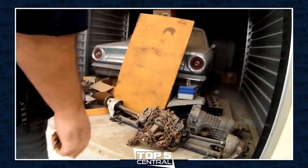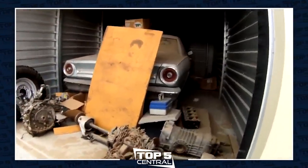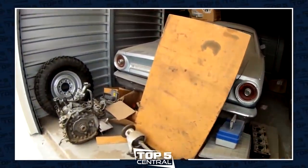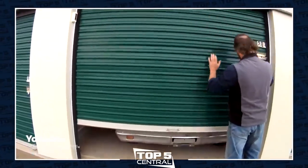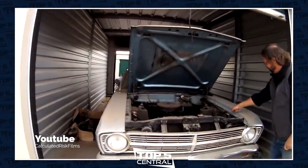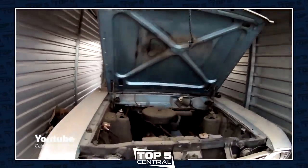Rear end's expensive. That's a Jaguar rear end. Jaguar? Yeah, that's what that is. I keep track of this reports for this. So this. But you can see it. It hasn't been painted. Huh.